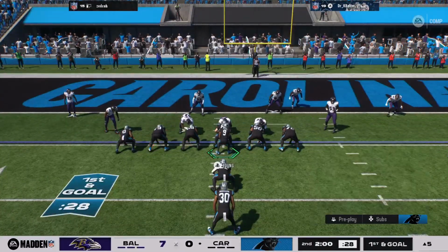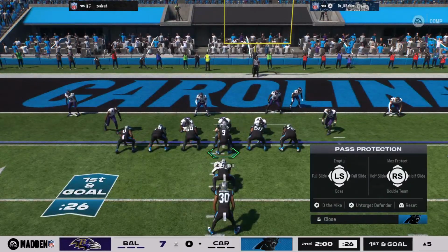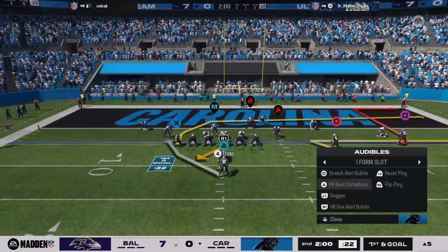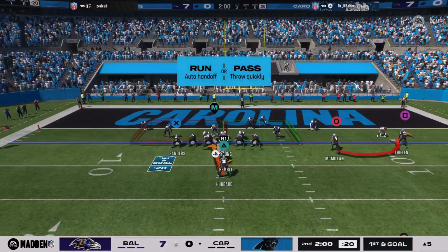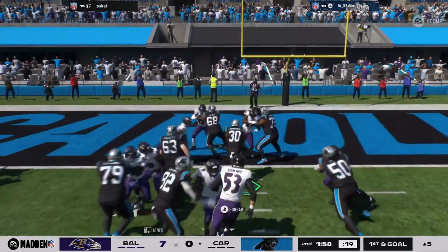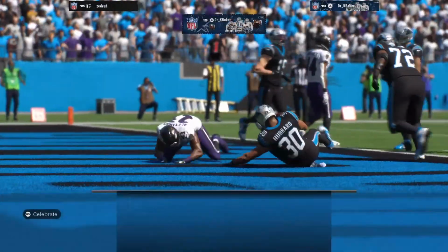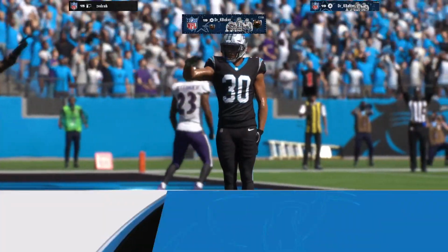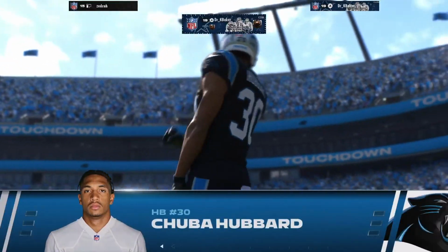Let's go. Blue 32. Needle. Ready. They'll run with Hubbard. Defensive line clearing space. He's in. Chuba Hubbard. Touchdown, Panthers.